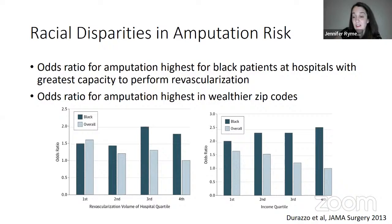So these are wealthy zip codes compared to your first quartile, which are poor zip codes. Again, we see the troubling statistic that your amputation risk for Blacks overall goes up in these wealthier quartiles. Overall, for white patients, including Black patients, decreases.